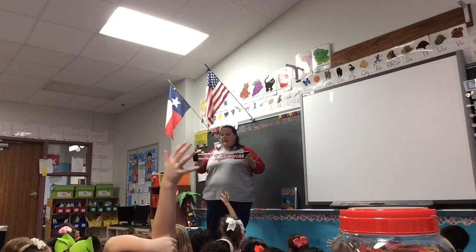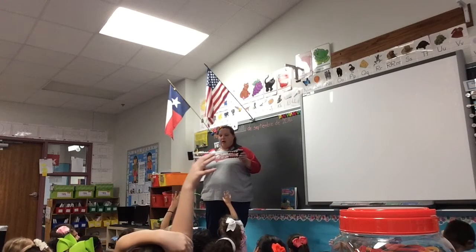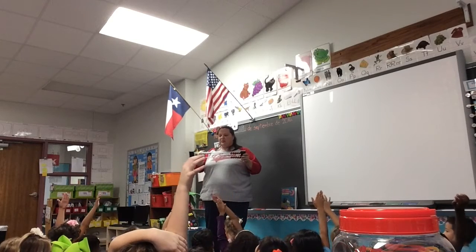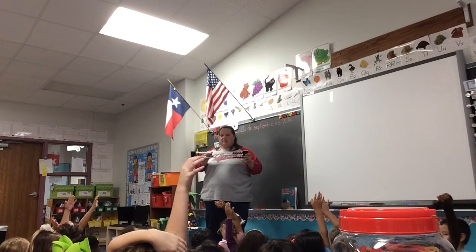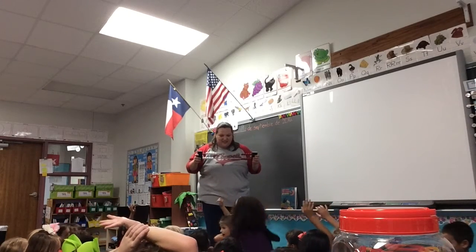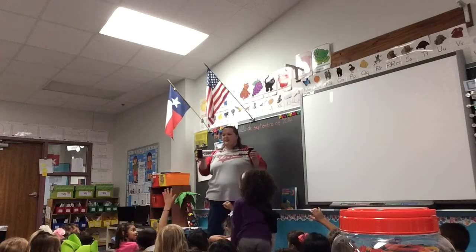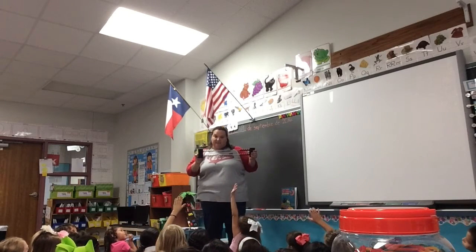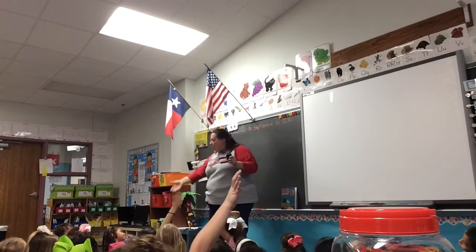See if you can count how many white beads are on the top. Right here. In your head, super quietly. How many white beads were on the top? 5. There were 5 on the top. Okay, this is tricky. If there were 5 on the top, how many are on the bottom? 5. So it's 10. I love it.